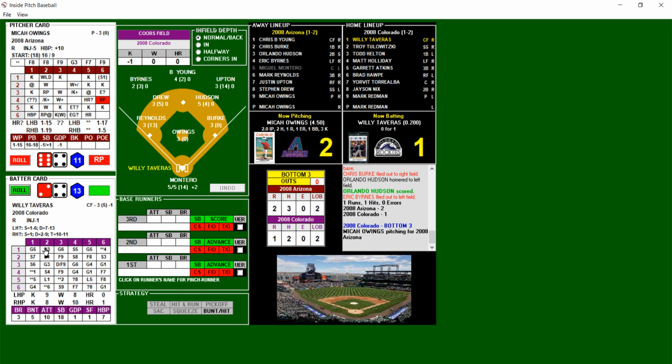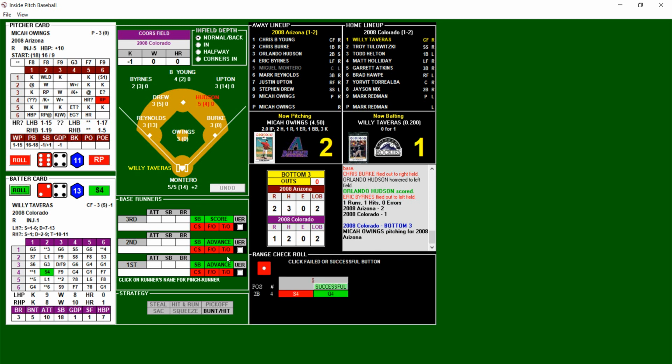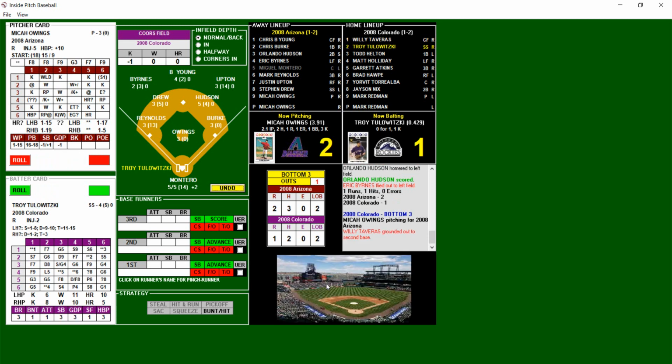And that's going to be 2-4. And that's going to be a single past Hudson. Well, I should say that's going to be a single to Hudson. We have to check his range. His range is a 5. That's a 1. Hudson gets it, tosses it over to the first baseman for out number 1. And he makes a good play on that one.